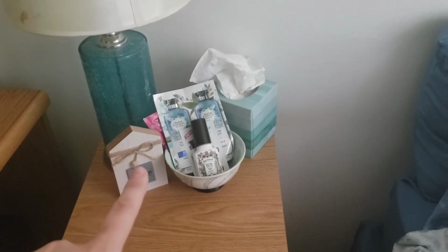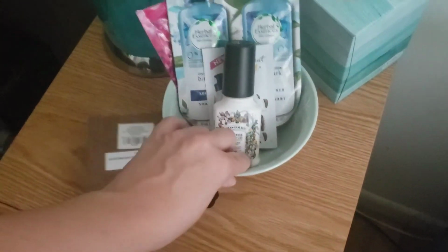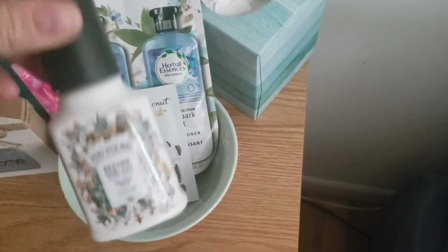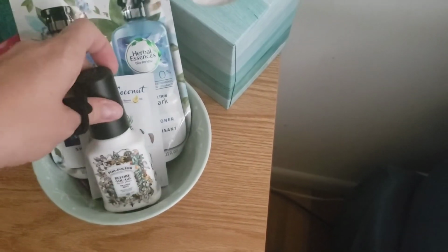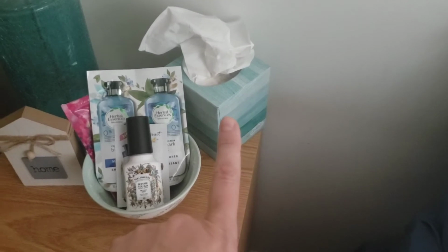This one says Gather, from the dollar store. And then I got this little bowl. I loved it because it had flowers inside and outside. But I have all of these samples, and of course it's good for our guests to have this. I had a whole bunch of samples that I just put in there, some shampoo and stuff, just in case your guests forget them. And then some tissue box that goes with the color of the room.